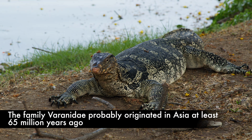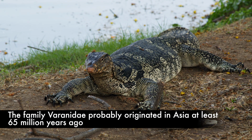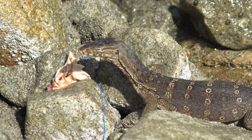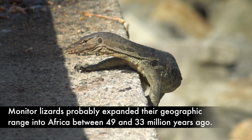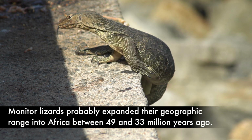The family Varanidae probably originated in Asia at least 65 million years ago. Although some estimates are as early as the late Mesozoic, monitor lizards probably expanded their geographic range into Africa between 49 and 33 million years ago.